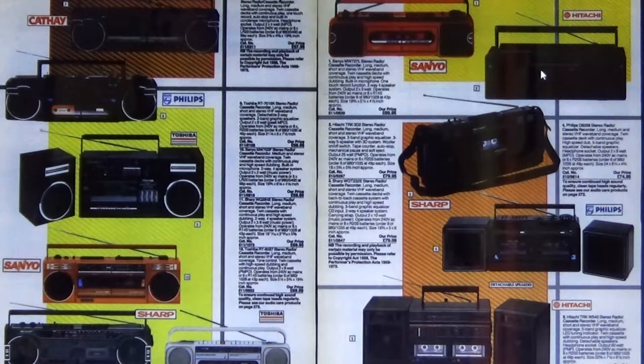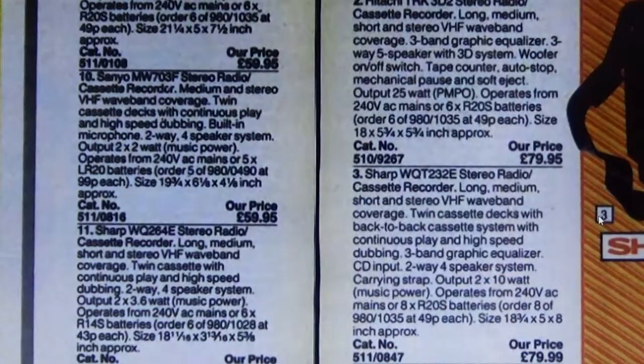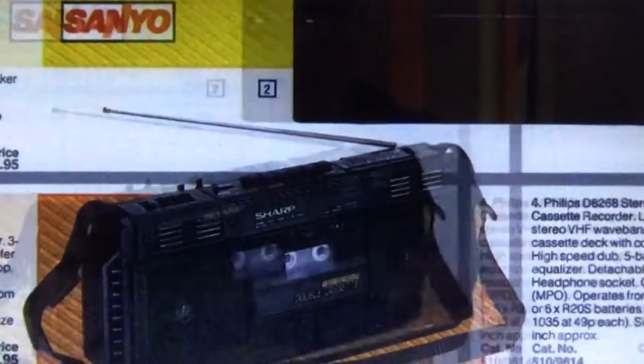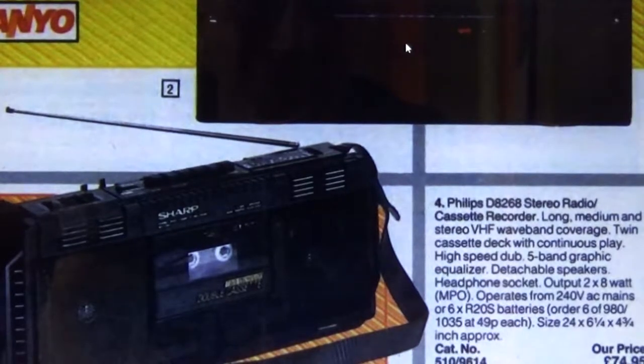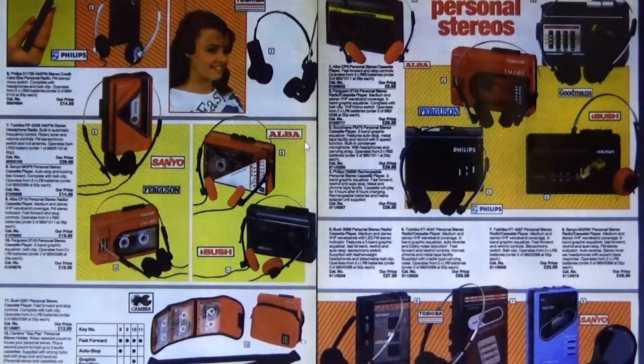Just take a look at this one here on the top right. I'll just get it into focus. This one here by Sanyo, 3D Super Woofer. Great big huge boom box that was very, very popular in the 1980s for those people on the streets breakdancing. There's one here with a carrying strap, the Sharp cassette player recorder and radio, personal stereos.